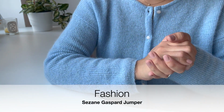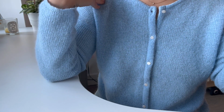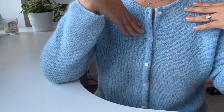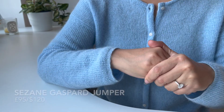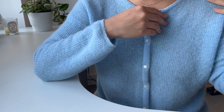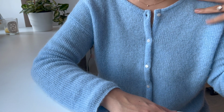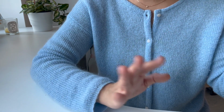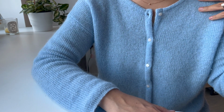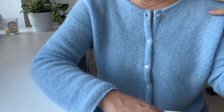So the first category is fashion, and I want to talk about the jumper that I'm currently wearing. It's a jumper from Sezane. It is their classic Gaspard jumper. The one that I'm currently wearing is in a nice powdery blue colour. I got this in the Sezane boutique in Notting Hill in London, and I walked into the store, saw this colour and essentially fell in love with the colour and just felt very happy. It really cheered me up and I had to get it.